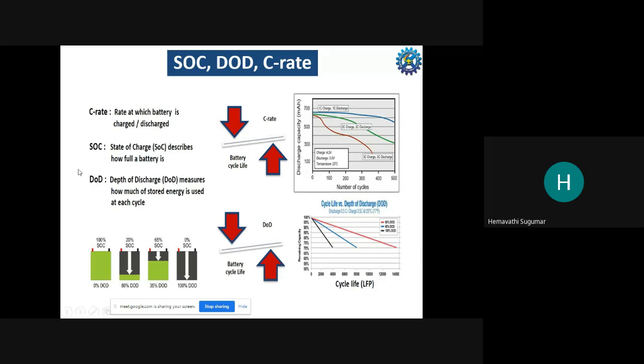In research, there are different algorithms we use to predict the accurate value of the SOC. There are a lot of techniques: direct techniques, adaptive techniques, and now the advanced ones are data-driven techniques, to increase the accuracy of the SOC. Next, depth of discharge is the opposite of SOC. For example, 100% SOC means DOD is 0%; 20% SOC means DOD is 80%. That's the main difference between SOC and DOD. And if DOD increases, the battery life cycle also decreases. These are all the main parameters we estimate to monitor the performance of the battery.